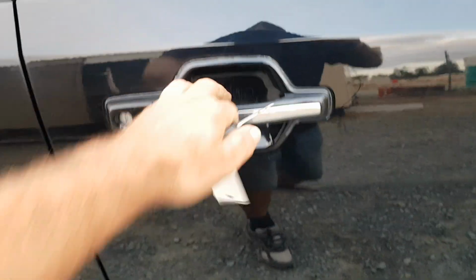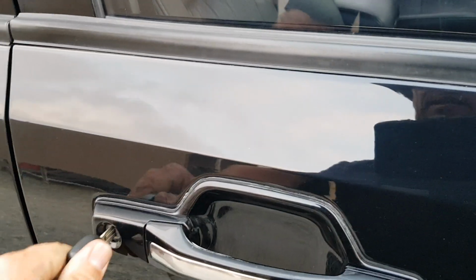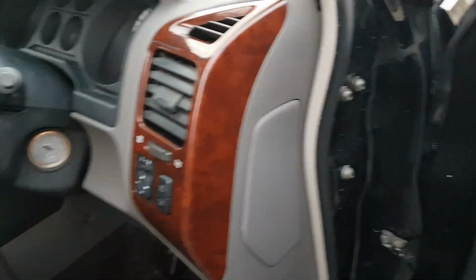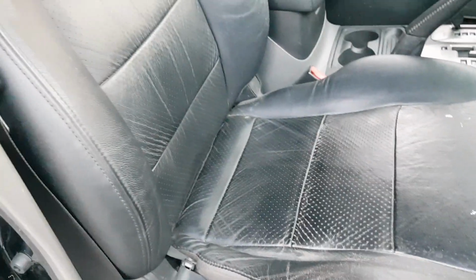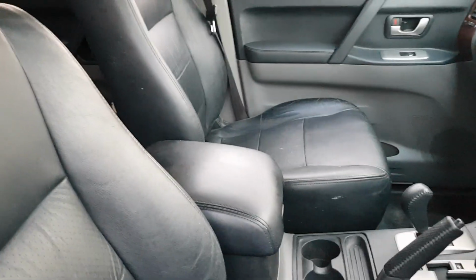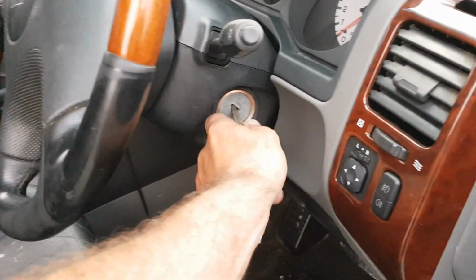Let's have a look inside. So I don't know why it's locked, but it is. Let's have a look here. So we'll go through here. It's got the power windows. Got that timber looking stuff, which is cool. Seats are all looking the goods. They've been used. I'm not pretending it's a new car. It's not. But it's got all the gadgets and it's in bloody good shape.